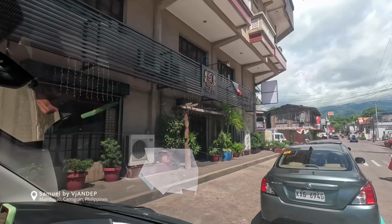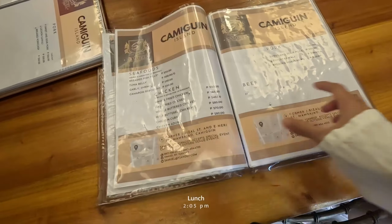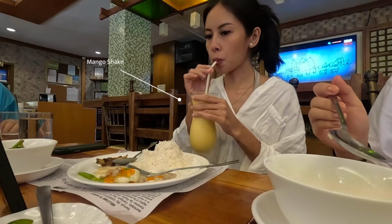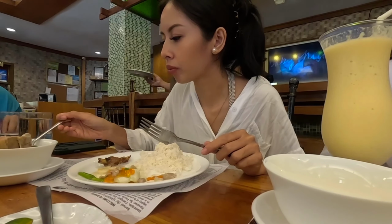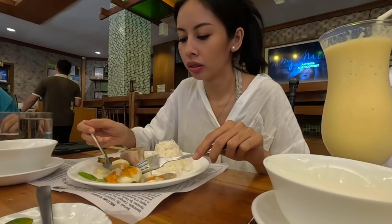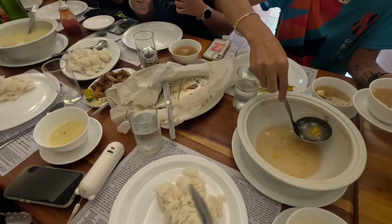We had lunch at Samuel by VjANDEP, which offers a variety of Filipino dishes. We ordered chop suey, sinigang na baboy, lechon kawali, steamed pompano, calamares, and kinilaw. The menu was quite simple, nothing special, but the food was okay. However, there's something missing from their fish kinilaw that my taste buds were looking for, though it wasn't that bad. It's very affordable, but the portions are really only for 1 to 2 people, so if you're with a group, just make sure to order more.